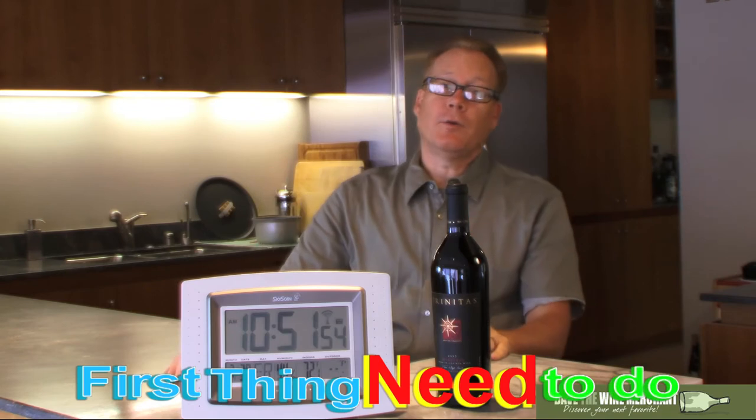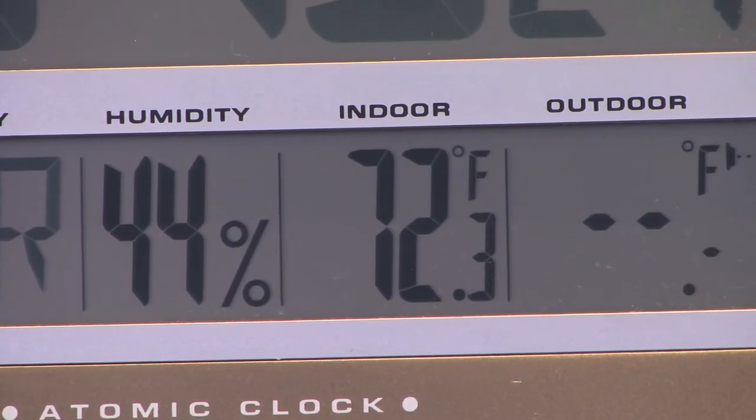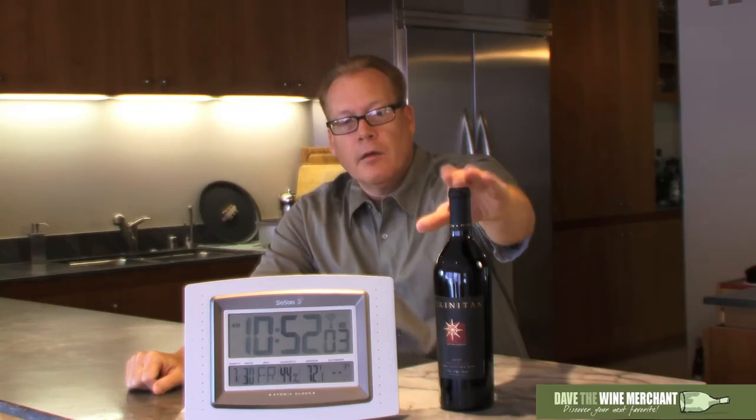So the first thing you need to do is to know the room temperature where you're storing your wine. For example, today our temperature is about 73, 74 degrees. Your wine will be, on average, 4 to 5 degrees below that.